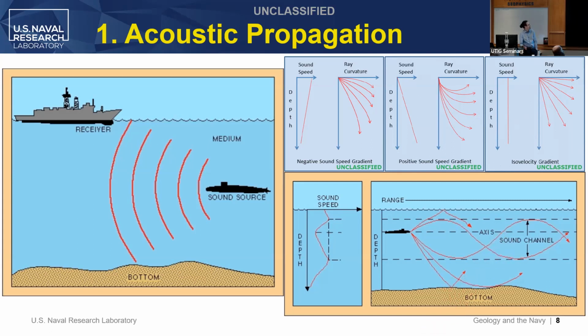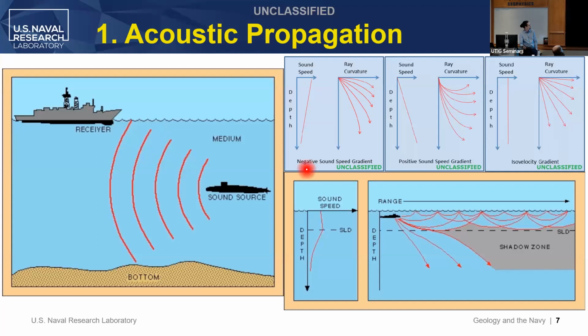So if we go back, if I have energy that propagates downwards and reflects off the bottom, it can insonify that shadow zone. Now, all of a sudden, if I'm in that shadow zone as is marked there, I can actually detect that other submarine. So my understanding of the environment and being able to understand if and when I will have that type of energy returning becomes very important.